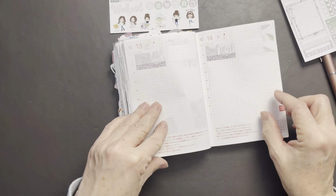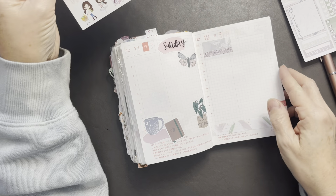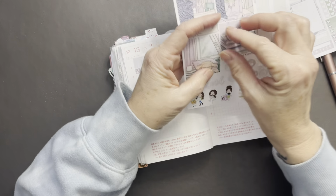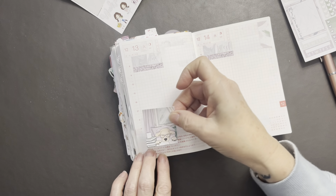And I think that was a huge lesson for me this year in realizing that it's just pen and paper and stickers.